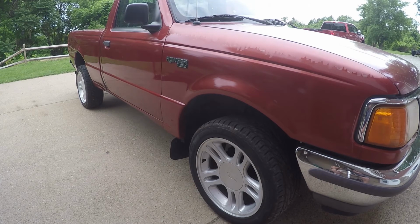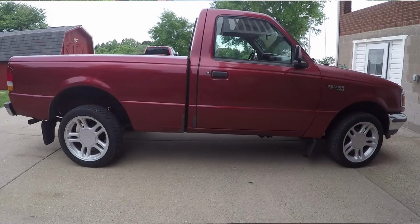So yeah, a lot of little issues with this truck, but it is an extremely solid body, and that was one of the reasons I decided to pick it up, because those are pretty hard to find in southwestern Pennsylvania where we are. So I jumped on the chance to pick one up that had little to no rust on it like this one. So overall plans with it, right now I'm just working on mostly fixing all the little problems that it has so I can start to daily drive it.